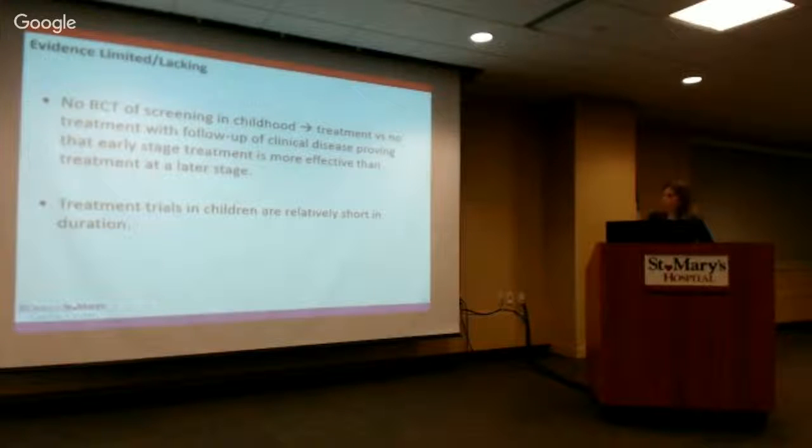So again, we don't have these long-term studies to know that treating versus not treating kids is going to equate with longer life. What we do know is it does equate with that in adults, and that higher LDL lifetime exposure is associated with increased and early disease.